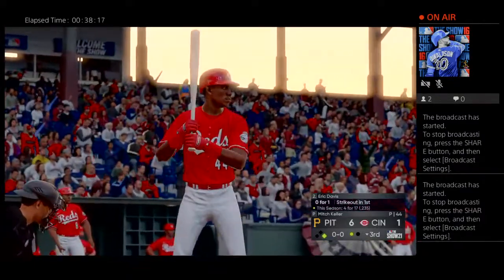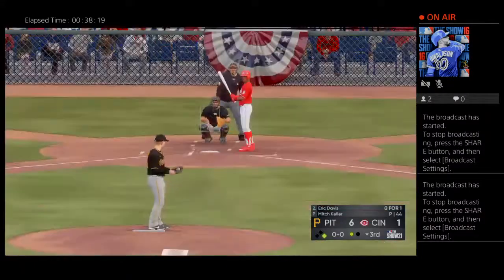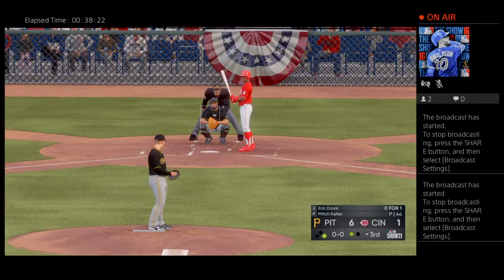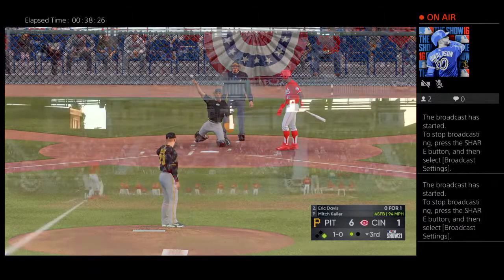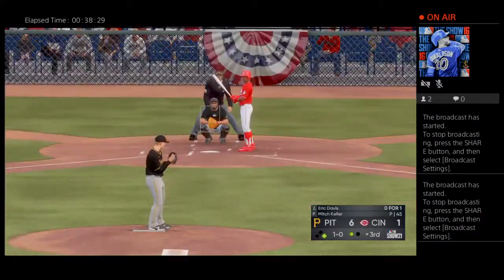Next to hit, Eric Davis, looking to put the ball in play here. He went down on strikes in his first at-bat. He's set. Here it comes. Nope, that's the ball. Hoping to discourage a steal attempt with the slide step here. Oh, you have to love.